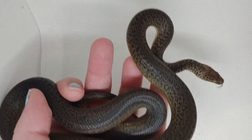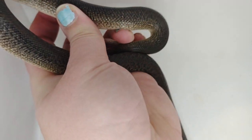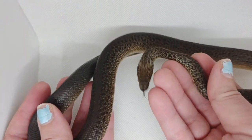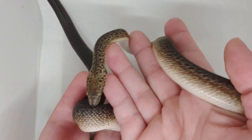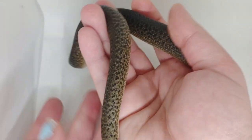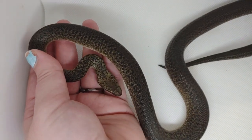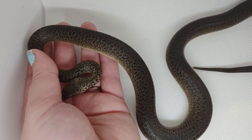He is a patternless granite spotted python. He's a little tiny smidgen bit smaller than the female, but not by too much. And he is definitely a good eater. Like, both of them are really, really good feeders. And yeah, I just really want to show these guys off because I really, really enjoy them. He is kind of too big to be recording like this, and he does not want to sit still. There he is. So yeah, there's the dark patternless boy.